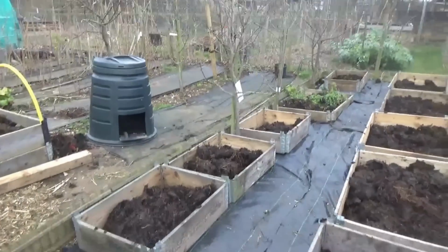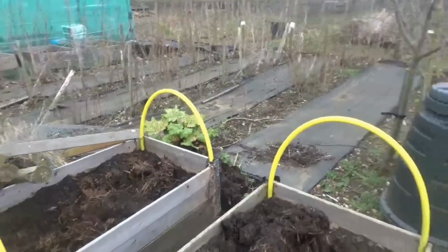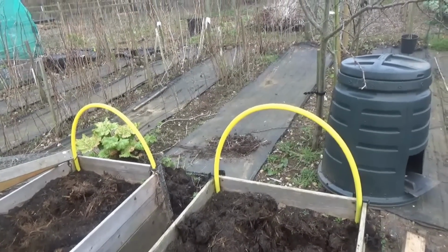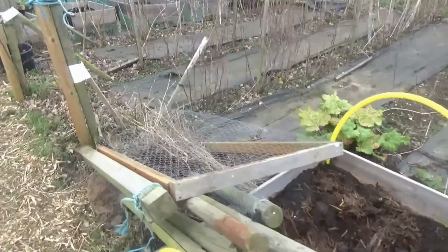Let's go and have a look at how my friend's doing, because she's just tipped, well I suppose I had about 2/3 of the 2.5 ton. I've shifted about 1 3/4 ton. I think she had about 3/4 of a ton. So we'll go round and have a look, but I'll be back in a second.